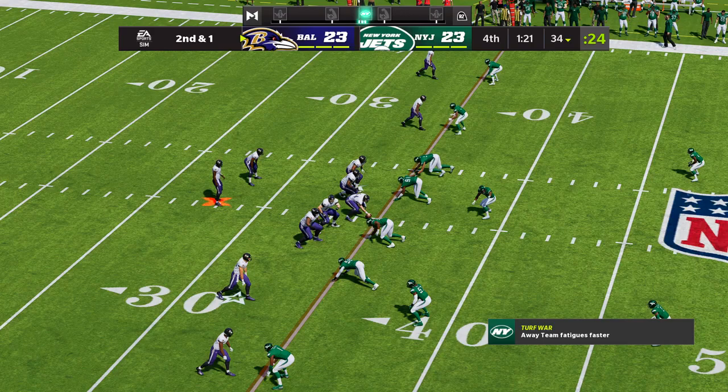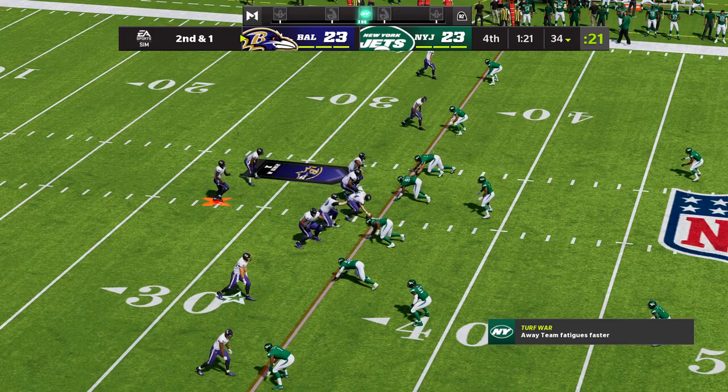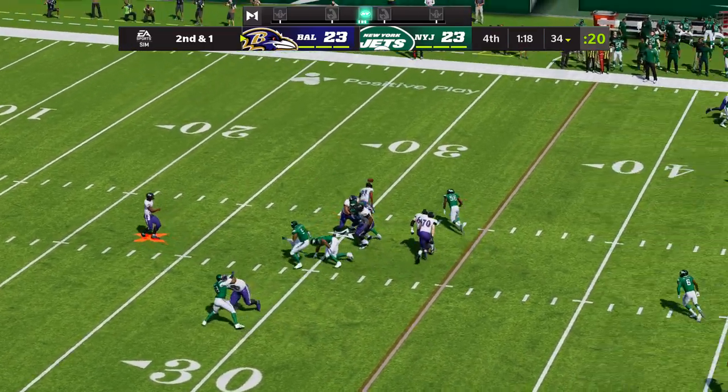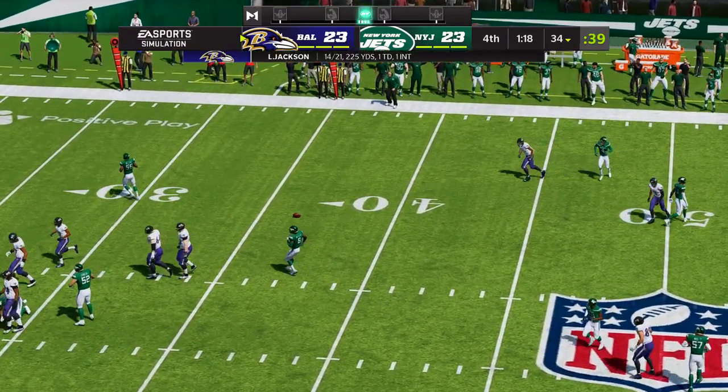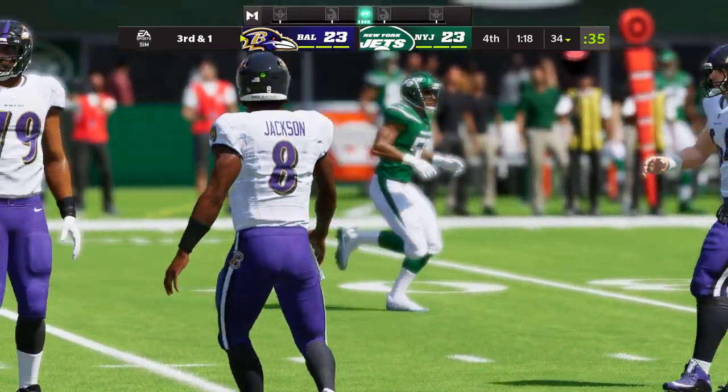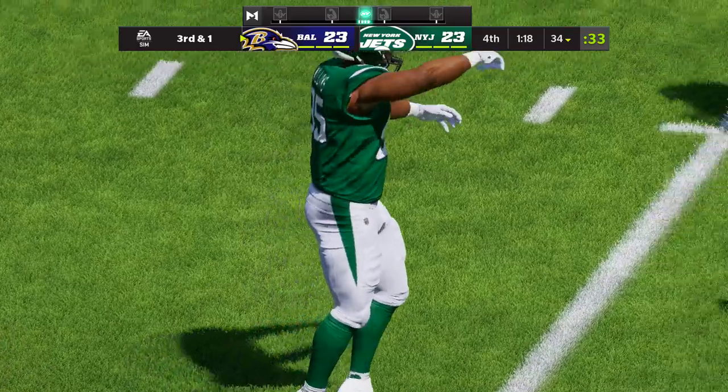Maybe a good spot to take a shot. Here's second and a yard from the 34. Jackson. And that'll be incomplete. So he's unable to complete it there, and just not the game that you would expect from him. He's been off the mark really start to finish.